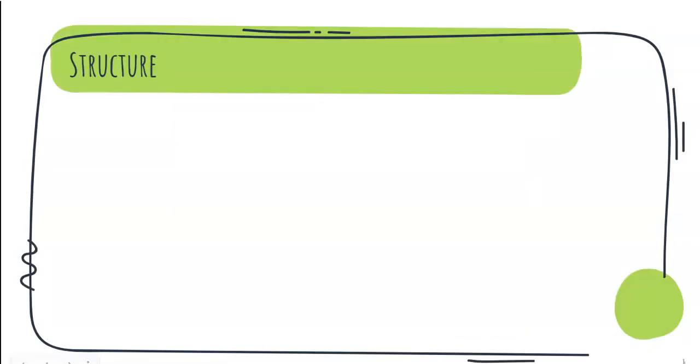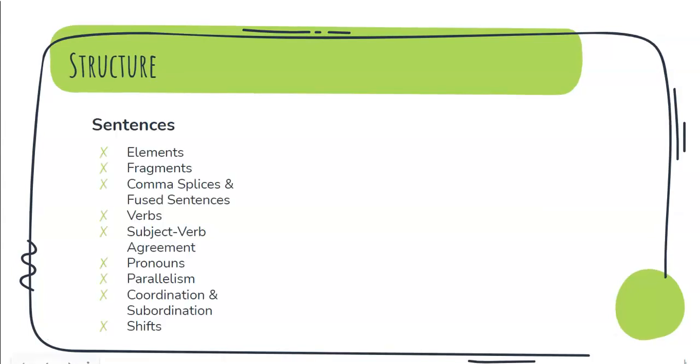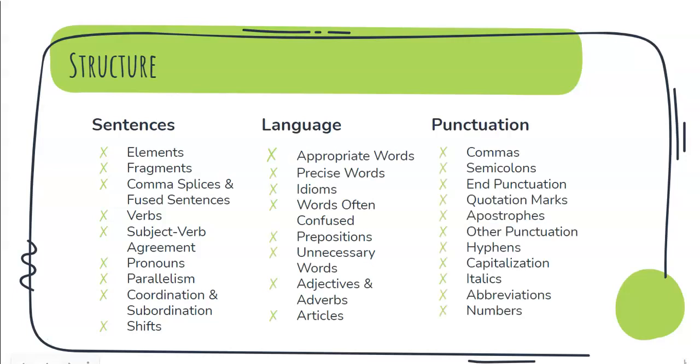For this class, grammar is divided into 3 units: sentences, language, and punctuation. Within each unit, there are 8 to 11 lessons. There are pre- and post-study diagnostic tests for each unit. With the pre-diagnostics, I'll give you a 100 just for taking the test.